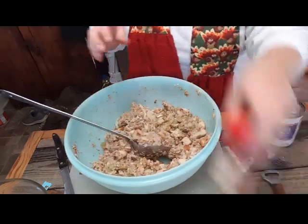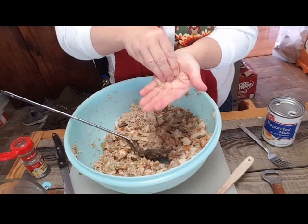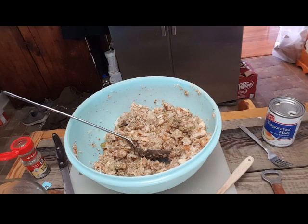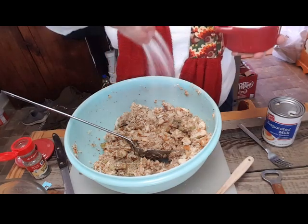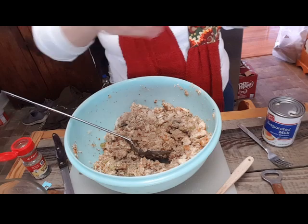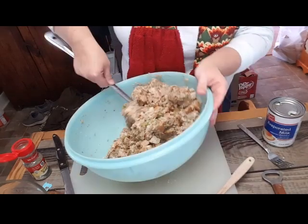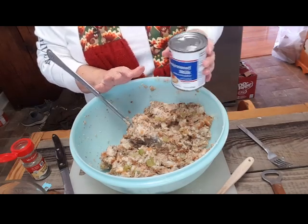All right. So now's a good time to add our salt and pepper and sage. And I'm going to add a teaspoon and a half of sage to begin with. A good teaspoon of salt. And probably a half a teaspoon of pepper. Alright. Now it has become just mush right now. So we're going to start with half a can of evaporated milk.